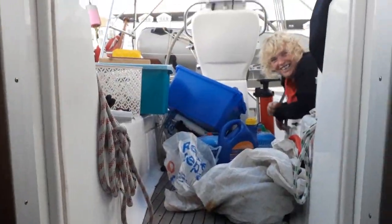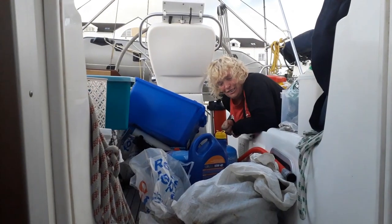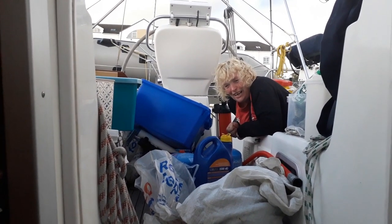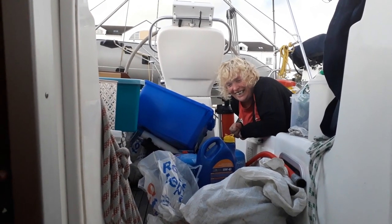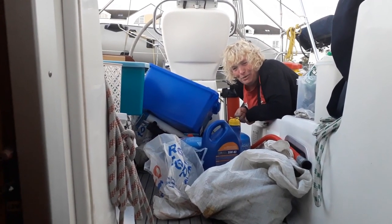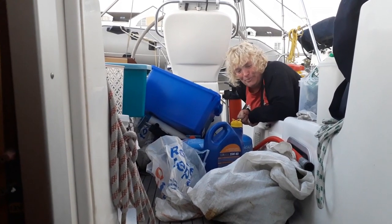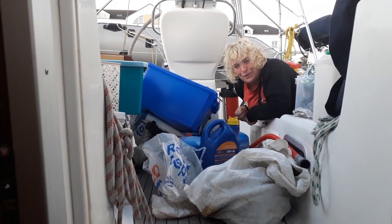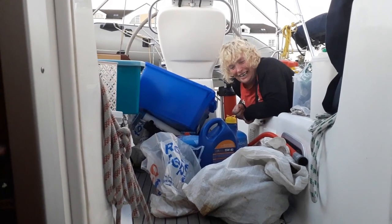I know it's use it or lose it, but I seem to have lost Gainer. Oh, there she is. I was just contemplating happiness, in that happiness is having the time to do what you want to do. I know cleaning lockers is not what everybody wants to do, but I'm having a great time. I'm cleaning Salty Lass, getting rid of stuff, you know, I'm paring down. I'm loving it.